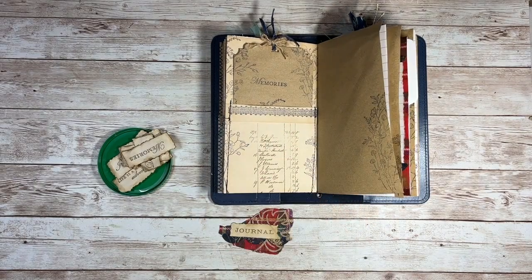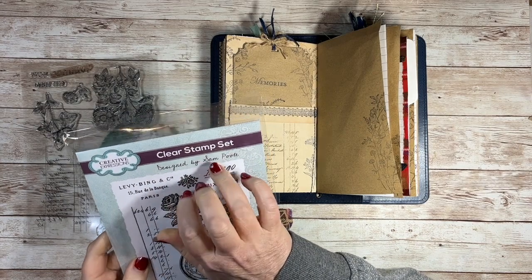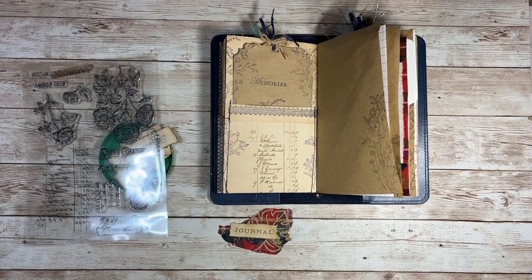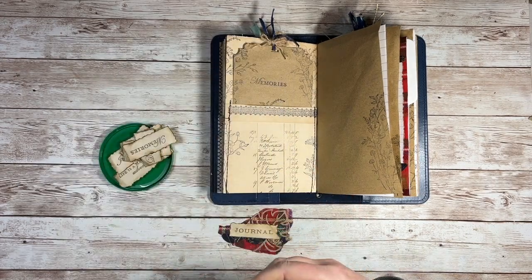I've used not a Stampin' Up set, naughty me, but I'm trying to find it now. Oh, there it is. I found the stamp, but not the cover, so that's not really helpful. It's a sample design, but it's not this one, so I don't know what it's called. I got these for £3.50, 75% off in the sale, so yeah, couldn't resist it.